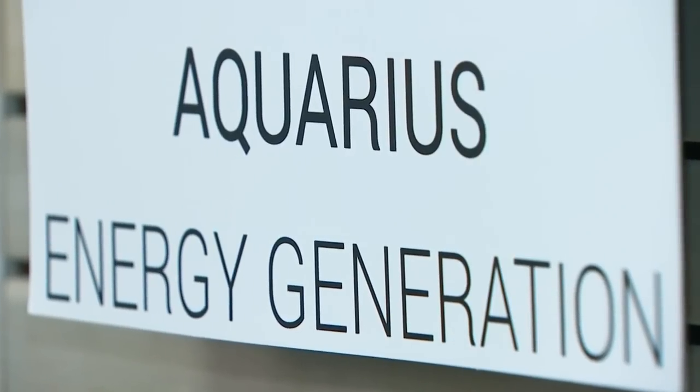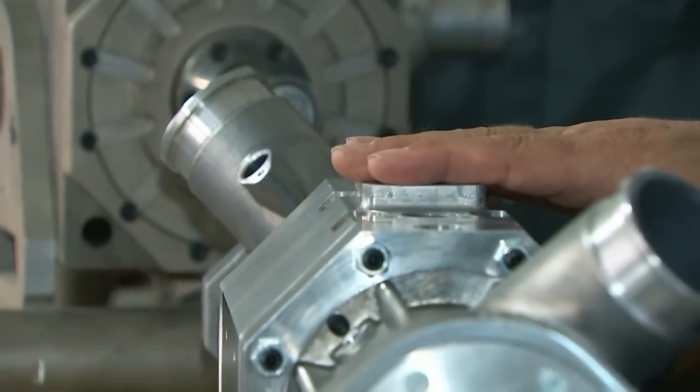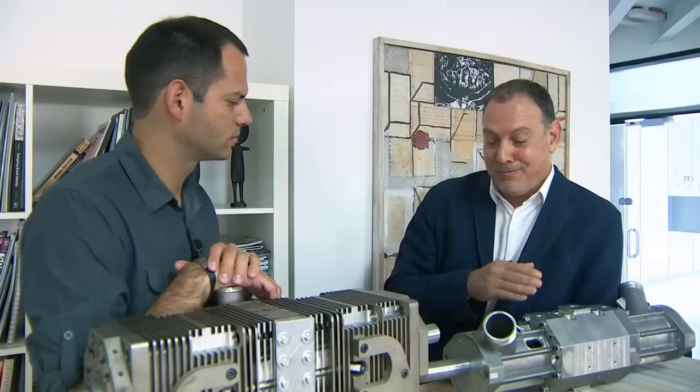Aquarius says they're in touch with other car makers as well, though co-founder Gal Friedman says they cannot say which ones. In less than 2 years, we have already 3 generations of working engines. This is very fast, especially for a country that has no ecosystem of engine manufacturing.